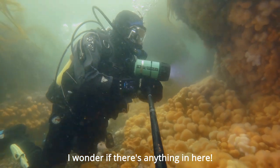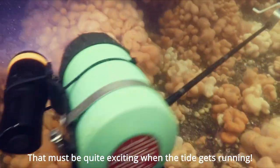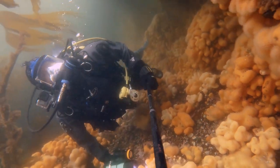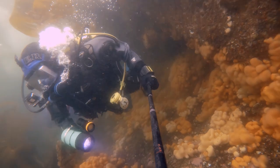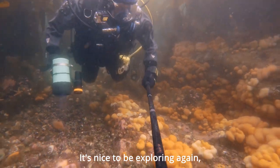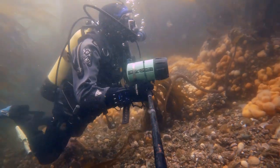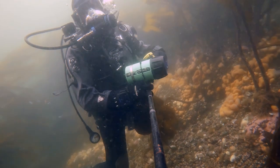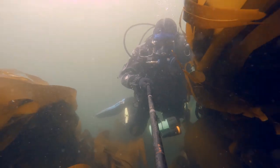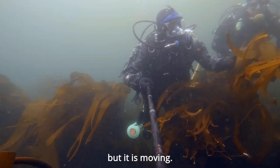Oh, there's anything in here. That must be quite exciting when the tide gets running. It's nice to be exploring again, not having a clue where you're going. You don't get long before it starts to move. It's not moving particularly fast, but it is moving.